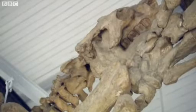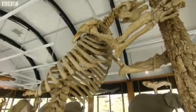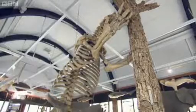And there are some crackers like this giant ground sloth. How many specimens altogether are here? There are about 4,000 different species of animal on display here in the museum, ranging from dressed fleas to the giant ground sloth that we just looked at.